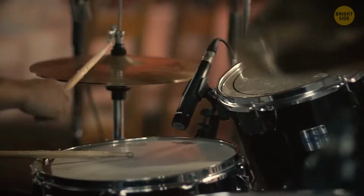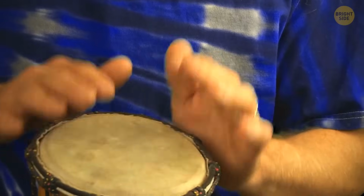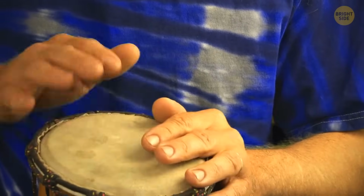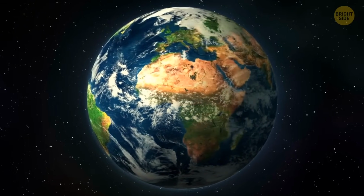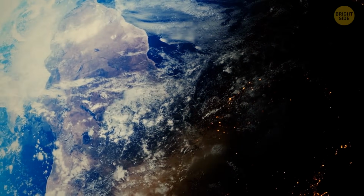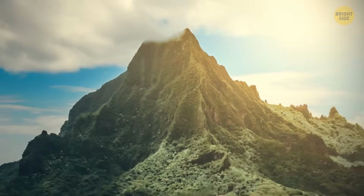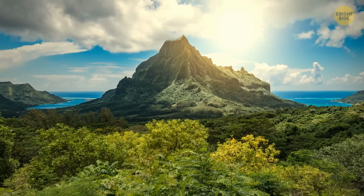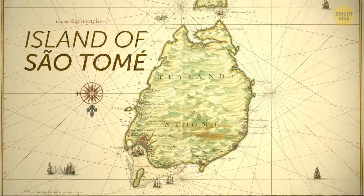It's like having all kinds of drums. You hit them with your hands and accidentally slam that one spot that produces the right harmonic bang to rattle our entire planet. If this theory is true, we're lucky there are no more spots like this that can shake the Earth. Other scientists believe the pulsation happens because there's a volcano near the critical spot, the island of Sao Tome in the Bight of Bonny.